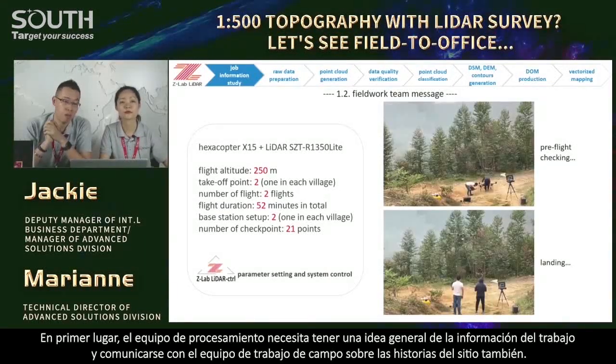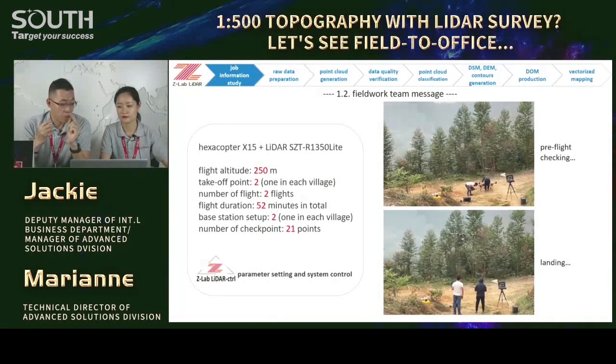On our side, first of all, the processing team needs to have a general idea of the job information. Let's say, to study this and that document, to be sure of the employer's requirements, and also communicate with the fieldwork teams about their side stories as well. For example, the processing team will advise the fieldwork guys about reasonable flight heights against different terrains based on their point density output experience. The box here shows their side tips, side notes, like bookkeeping.